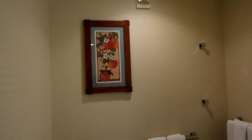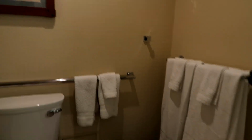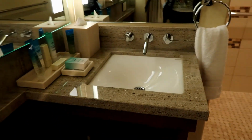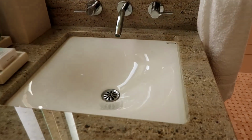The bathroom. We got some more Chippendale art above the toilet. Basket, I assume, for like dirty laundry or whatever. Trash is over here. Really big wraparound kind of mirrors. Well, they don't wrap, but mirror here and another mirror here. Just a single sink, which is kind of a bummer, and it's pretty small.